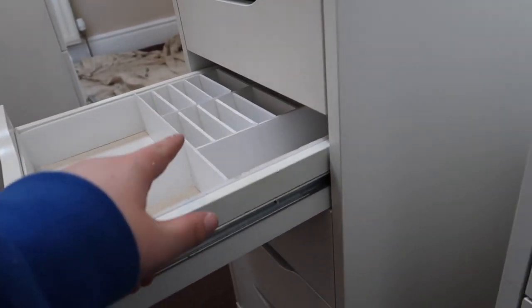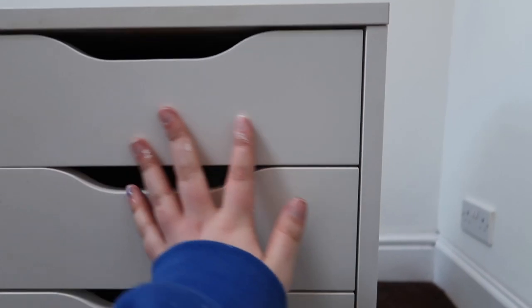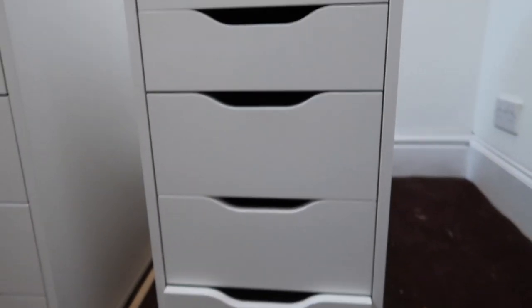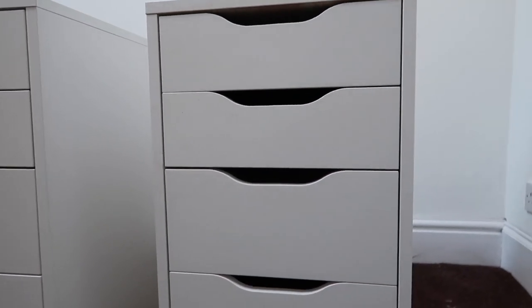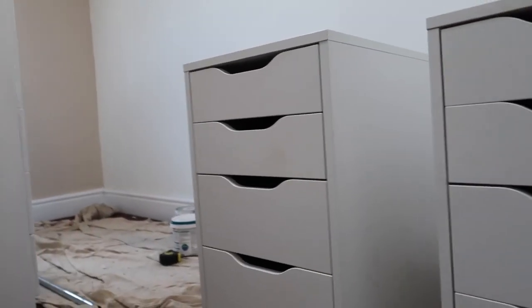So if you want to know how I did this, there is a video that I made on it. All of these will be painted beige, and then the outer will stay white. I think that would look quite nice, and it just adds something to it, because right now they're just standard IKEA drawers and everyone has them, and I want something different.